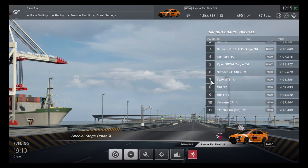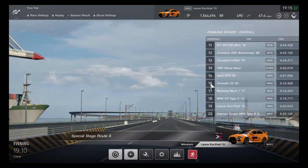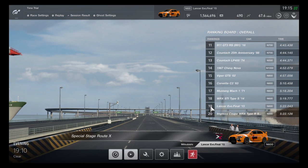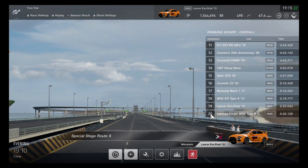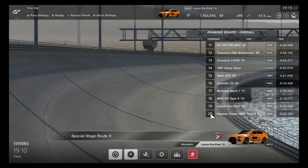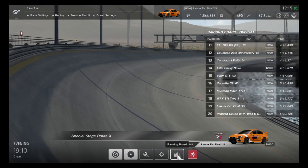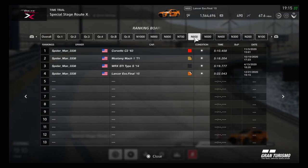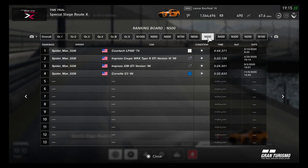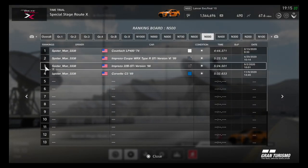Let's see how we did. There's the Corvette at 10th place with 4:37. Now we're at the 5 minute and 10 mark at 16th with the 63 Corvette. And our Lancer is 3 spots below that in 19th. Just a smidge faster than the Impreza. I think that's the 1998 edition. I've got 2 versions of the Impreza. One is a sedan from 1998, and the other has 2 doors from 1999. We'll go in the N500 section and see which one it is. Yep, it was the 99. That is the 2-door coupe. The 98 Impreza down here is the 4-door version.